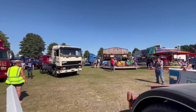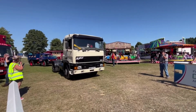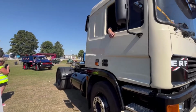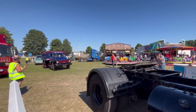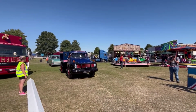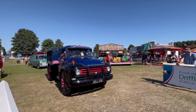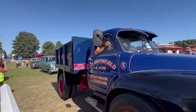Again, in the 60s, 70s, and going into the 80s, the TK is an iconic truck. There wouldn't have been a plant company that would not have had a Bedford TK. Unfortunately, the TK did come to its demise in the mid-70s because Ford brought out the D-Series with the tilt cab. The Leyland Beaver.